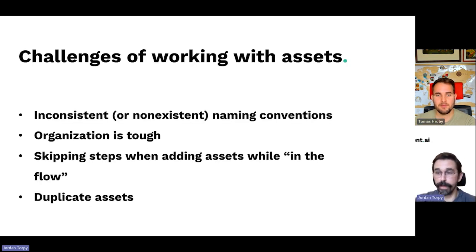Yeah, so right now we're looking at working with repurposing assets. As anyone who works with a large asset library knows, there are a lot of challenges that come with it. It's often hard to find the right asset you want for the task you're working on. That's because people are often inconsistent with how they name their assets, or they don't have any naming conventions they're following. Another issue is that it's hard to organize the assets. In Kontent.ai, we have folders to organize your assets, but different members of the team use folders differently. Some of them don't use them at all.